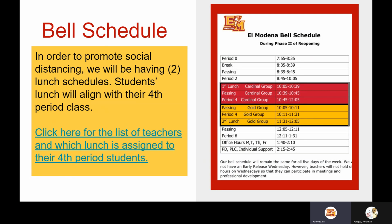Half of our students would have lunch before their 4th period class, and the other half would have lunch after their 4th period class. This will allow us to monitor lines and be able to maintain social distancing during our lunch period. So students will need to look and see who their 4th period teacher is to understand, are they part of first lunch cardinal group or second lunch gold group.